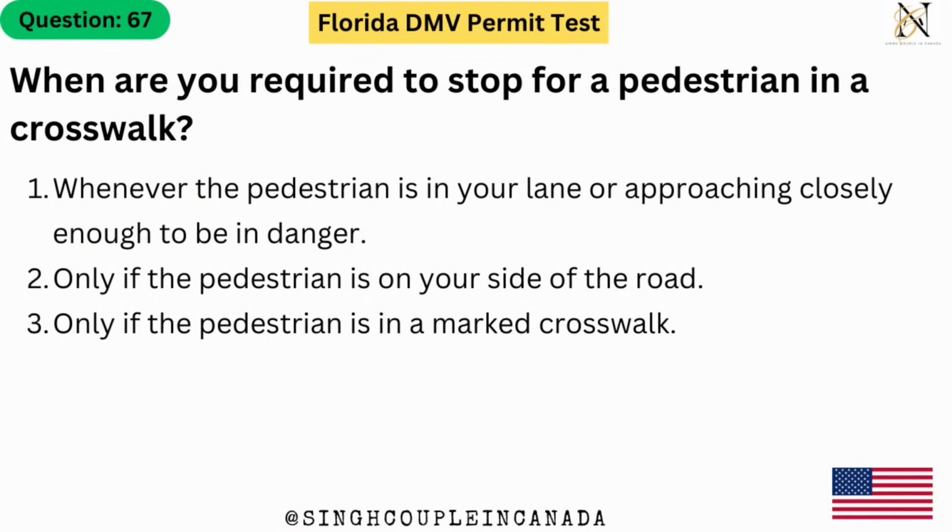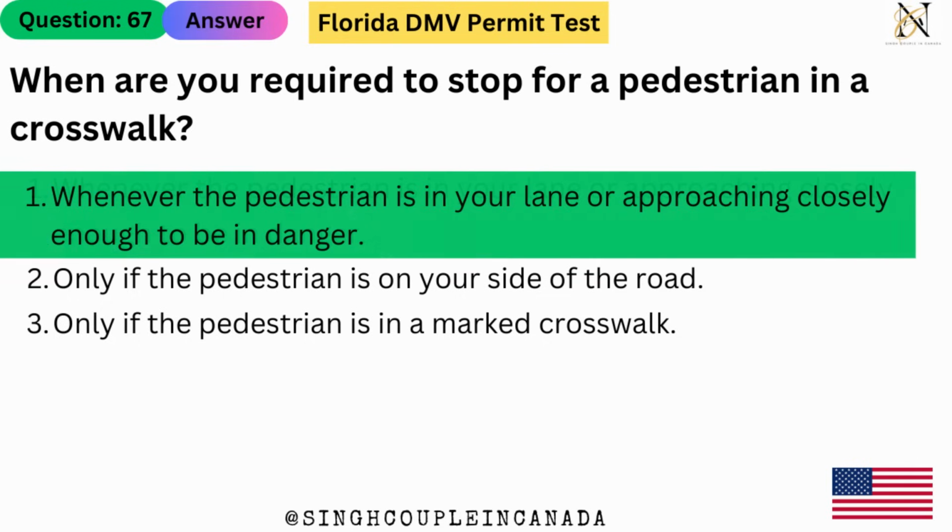When are you required to stop for a pedestrian in a crosswalk? 1. Whenever the pedestrian is in your lane or approaching closely enough to be in danger. 2. Only if the pedestrian is on your side of the road. 3. Only if the pedestrian is in a marked crosswalk. The answer is 1. Whenever the pedestrian is in your lane or approaching closely enough to be in danger.